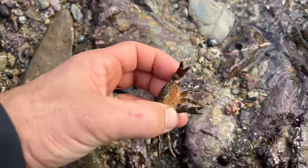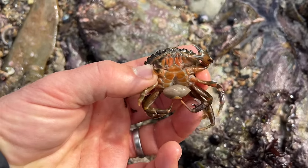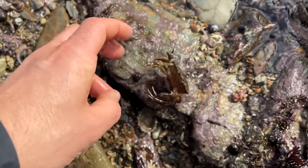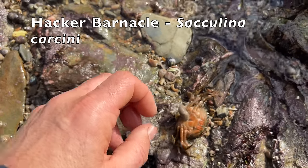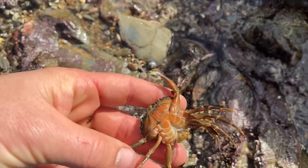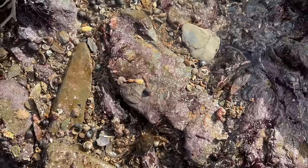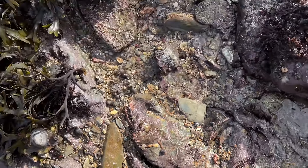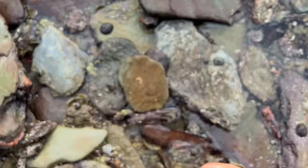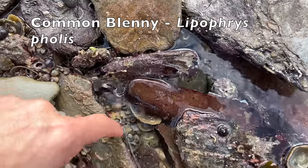This crab has actually got a parasite in it. See that under there, that like blister? That is a parasite. It's called a Sacculina barnacle. Common blenny.